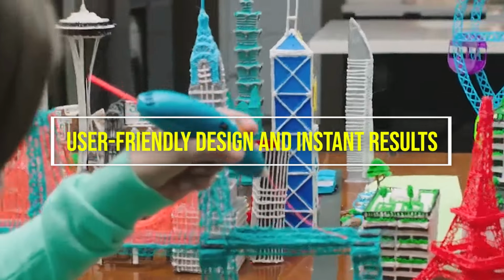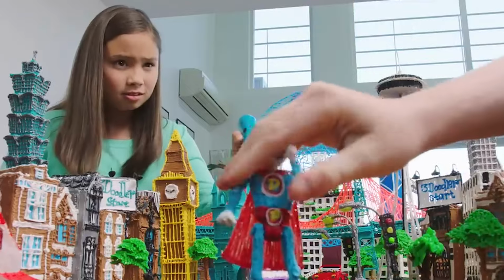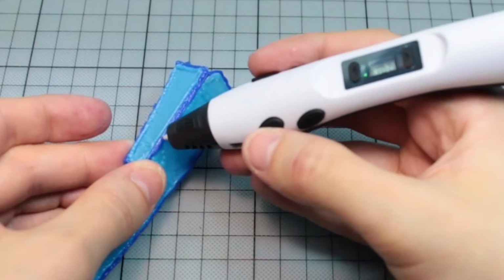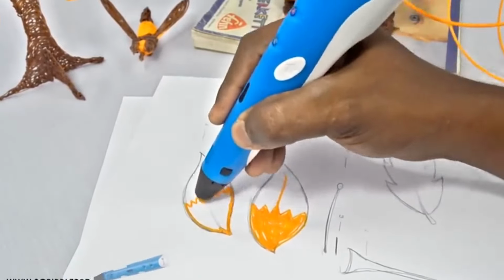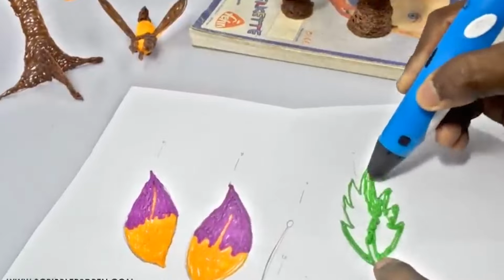User-friendly design and instant results. One of the key reasons the 3D printing pen has captured social media attention is its user-friendly design. Unlike software-driven 3D printers, 3D pens require minimal setup. Users simply plug in, load the filament, and start drawing. This simplicity appeals to a wide range of users, from young students to professional artists.